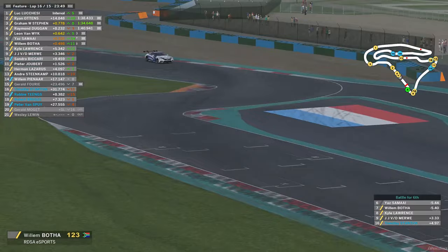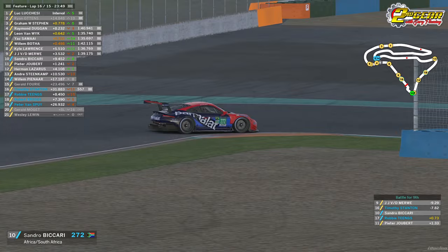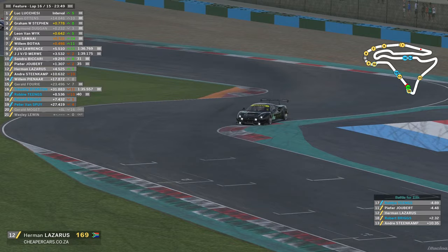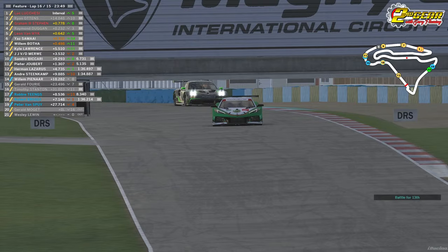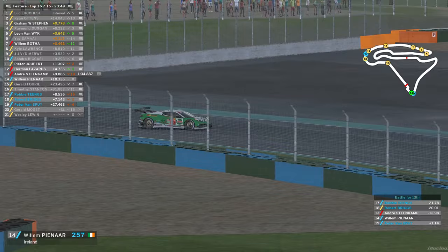Carl Lawrence, he'll be happy with that one, as opposed to race number one. JJ van der Merwe. Then it'll be Sandro Vaccari, the leading grandmaster in the Parmalat Porsche, will come through. And that's just ahead of Peter Hubert. Herman Lazarus, the next man coming through. Semi okay with that, I think he will be. Then it's André Steenkamp, the Batmobile man in the Rockstar car, the second fastest of the BMWs out there. Next one to come through will in fact be Willem Pienaar, and he's the last man out on track with the Kestrel entry that will be coming across the start finish line.